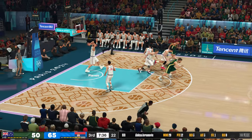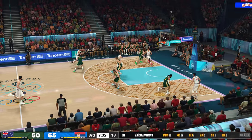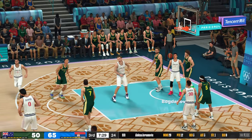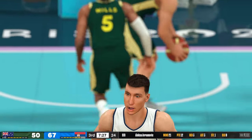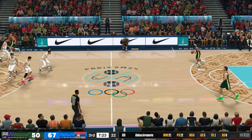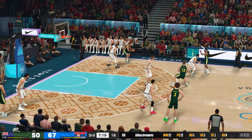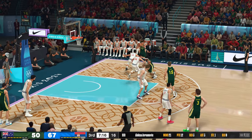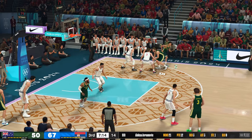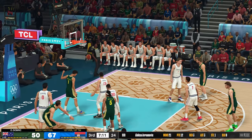And another miss by Australia. And he rushed that one, no doubt about it. The D out of position, you could see the frustration on his face. He gets that one. Feeling it. No doubt about it, he's definitely feeling it right now, shooting a terrific percentage from the field. Now, here's Mills, still without a basket.